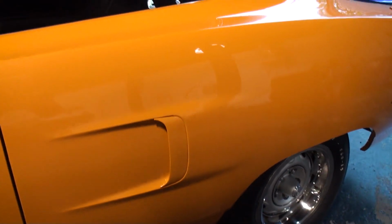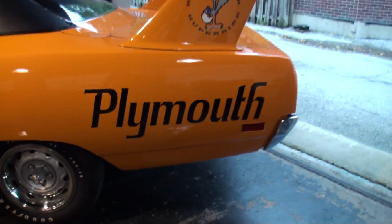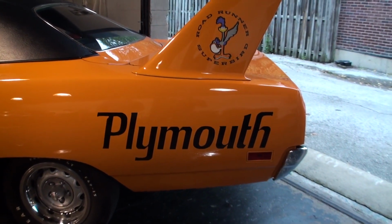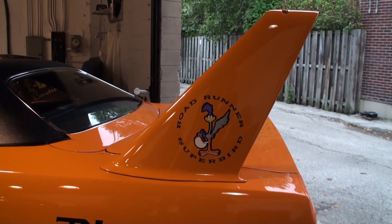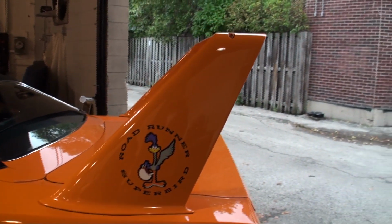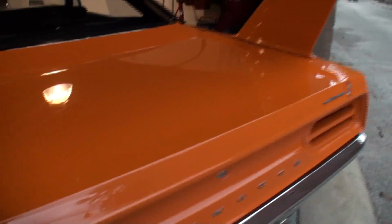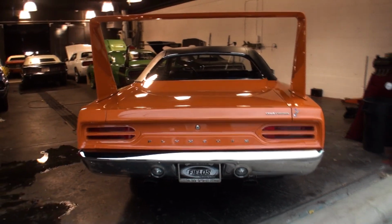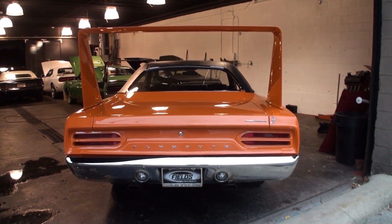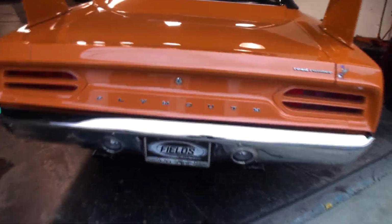People love the wild graphics on the Plymouth Roadrunner Superbird, and multiple colors. They have Vitamin C, the Hemi orange. They've got yellow, Sublime green, white. I don't think they built any black ones. But this was just one super original car that we did a full restoration on.